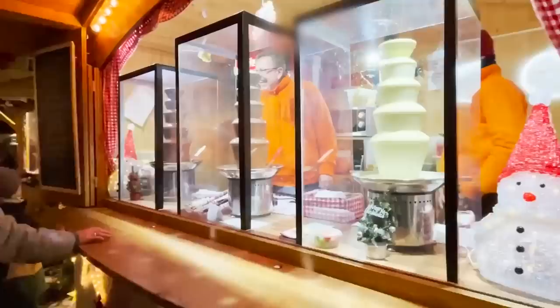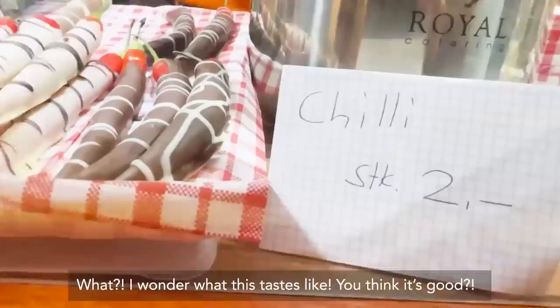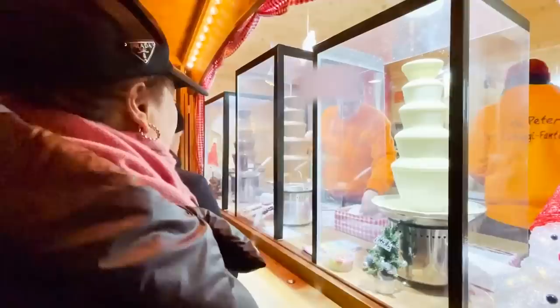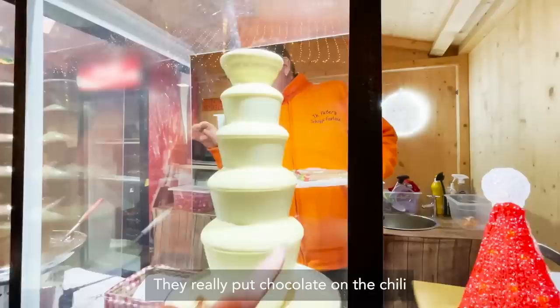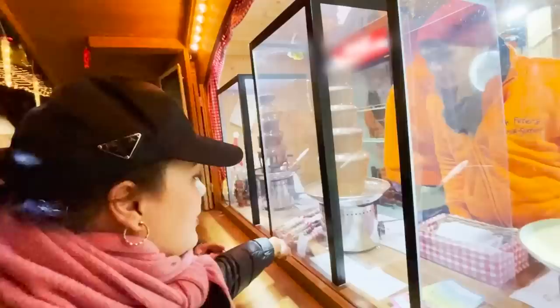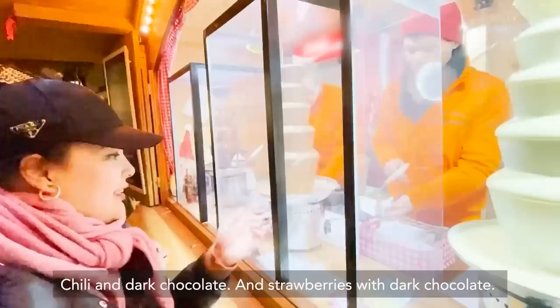Chocolate fondue. What? Grabe naman. Sarap ba yan? White chocolate with chili yung kinuha nung. Tinagyan talaga ng chocolate yung sili. Oh my God. Try natin. I don't think mangam yan. Oh my God, nabenta yung sili with chocolate. Fondente, fondente. Okay. Chili and dark chocolate. And strawberry.